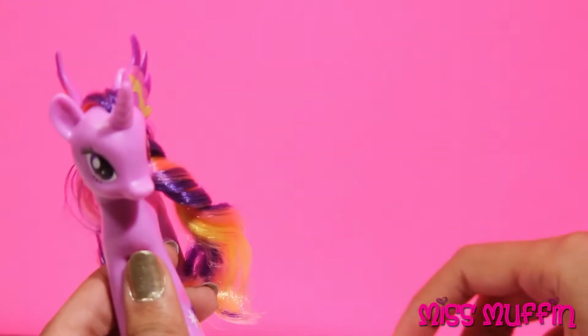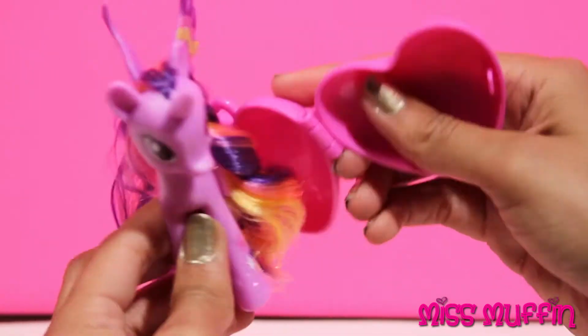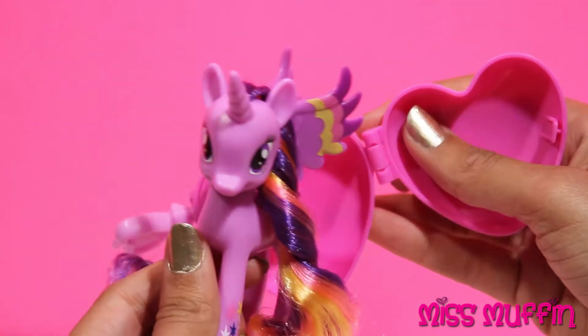I don't think I'm gonna fit inside this locket. Oh, nope, I don't fit.